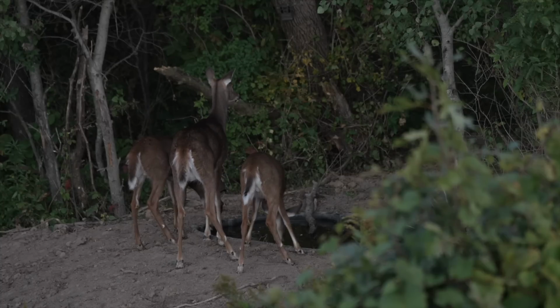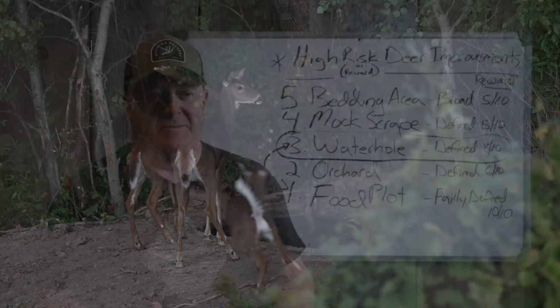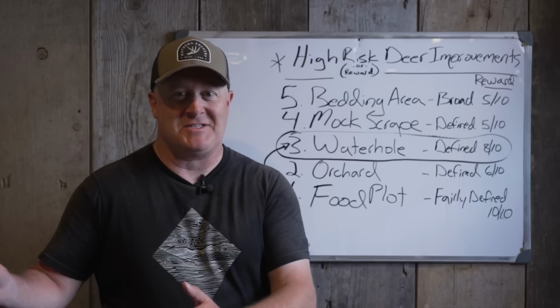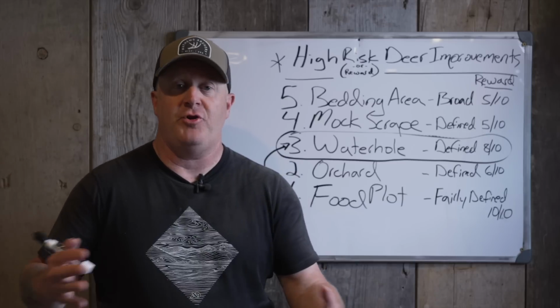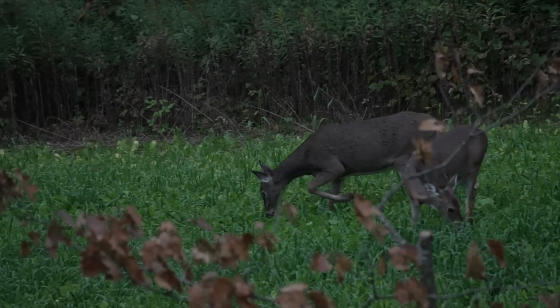And we've done that with almost a magnified water hole area where the water hole's the base, but then there's a 20th of an acre around it that's in clover, and there's a mock scrape off to the side, and it's kind of a one-stop shop for just a quick snack through. Yep. But when you're pulling deer for that length of time, where it's going to be a half hour, they're going to sit there and feed, that's where you don't want that water hole. That's a high risk area, and you're hurting the water hole because of that.